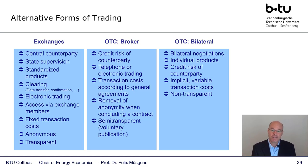Transaction costs, in my view, are implicit and variable because typically the contract you finally sign does not have a transaction cost component, but you agree on terms which both sides find favorable. And of course, if it takes a week to set up the contract because negotiations are so complex and you need your mid office to evaluate the proper price, then that is implicitly included in the contract. And this is, of course, non-transparent because you would never hear about it. If company X signs a bilateral contract with company Y, you don't hear about it, but that is not for the general public to hear about. It's probably correct that they don't have to report this.